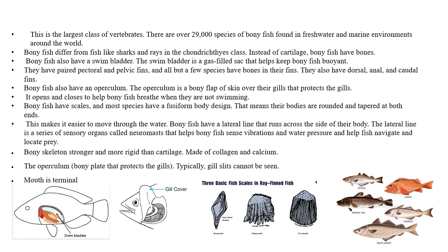Bony fishes have scales, and most species have a fusiform body design. That means their bodies are rounded and tapered at both ends. This makes it easier to move through the water. Bony fishes have a lateral line that runs across the side of their body. The lateral line is a series of sensory organs called neuromasts that help bony fishes sense vibration and water pressure, and help fish navigate and locate prey.